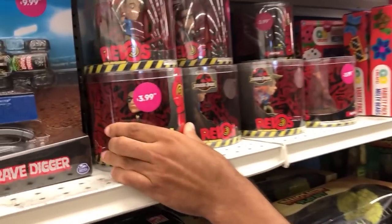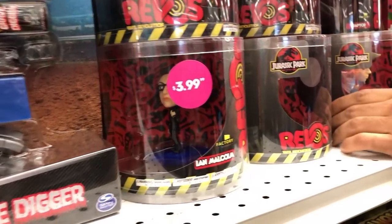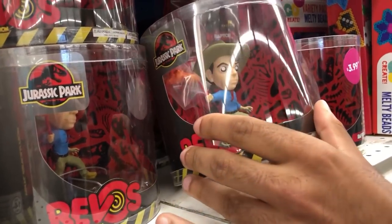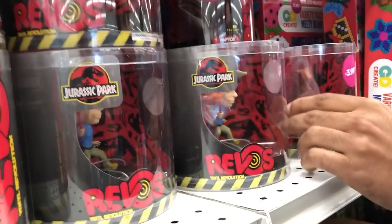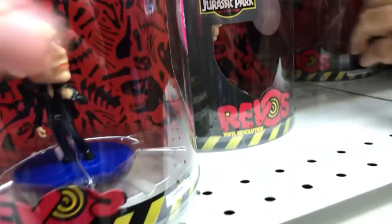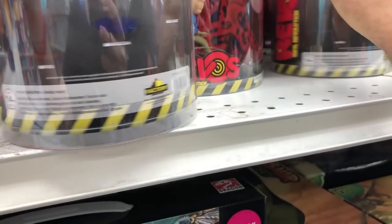Then over here, they have all these Jurassic Park characters. But why does Dr. Alan Grant look like Steve Buscemi? Yeah, he looks a little weird. He looks a little weird. And then we have also the dinosaur right here. We have the Velociraptor. You have Dr. Ian Malcolm here. Is there a set on the back of these? Oh, yeah, there's only three. Oh, okay. That's wave one. Yeah. I'm excited to see wave two.